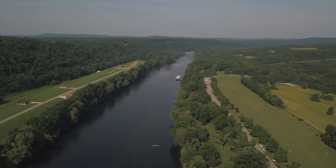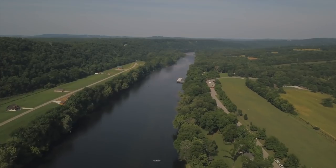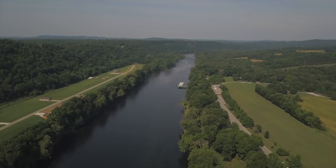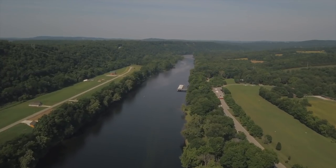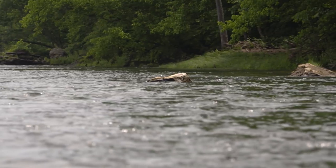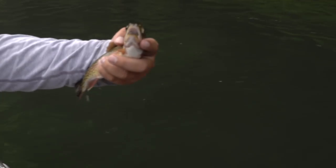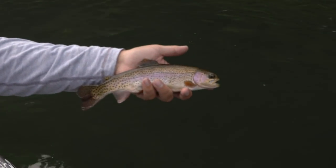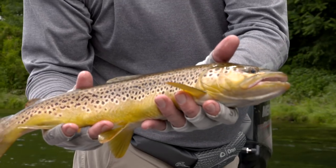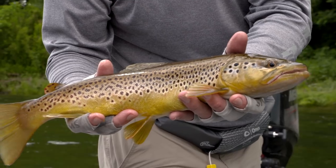The White River system in North Arkansas is home to four species of trout. Brook, cutthroat, rainbow, and brown trout all thrive in the year-round cool water provided by releases from the dams on the system's big upland lakes. While rainbow trout are the most common and are stocked by the thousands by the Arkansas Game and Fish Commission, brown trout grow the biggest of Arkansas's salmonid species.